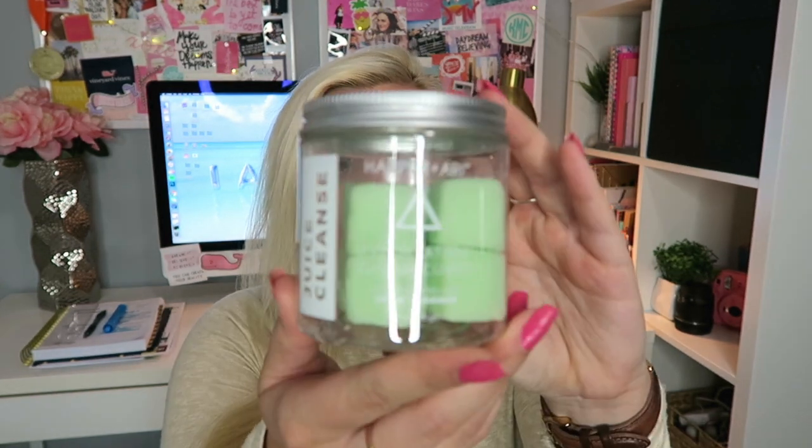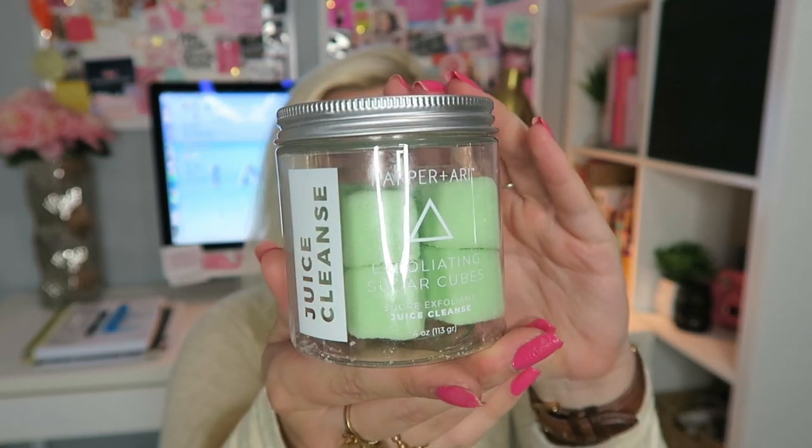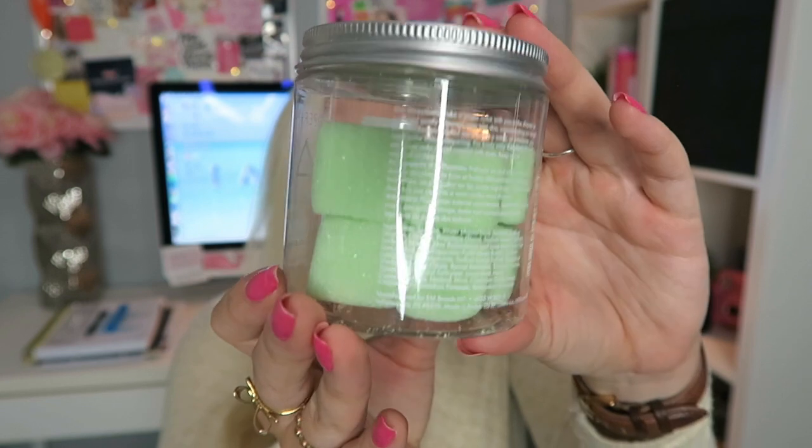And another fun body scrub are these exfoliating sugar cubes. You guys, I've always wanted to try an exfoliator just because I do use self-tanner, and these are so cute. I love the packaging. They're just these little green cubes, and you take them into the shower and exfoliate your skin, which again is really good if you use self-tanner because it scrubs it off and leaves your skin exfoliated so you can apply more self-tanner.